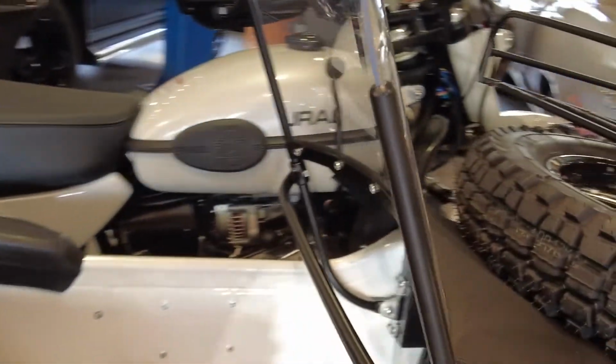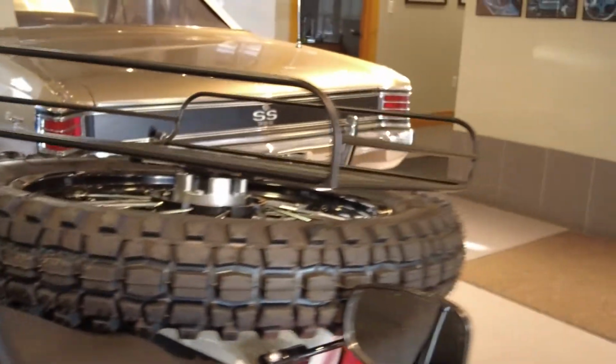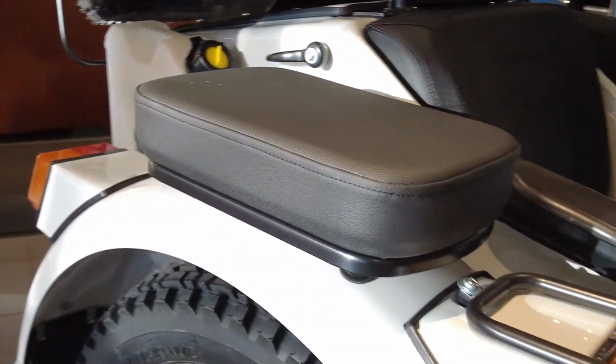So we have sidecar windshield, standard height, clear glass, Cordura apron, sidecar nose spare tire setup. So not only do we have the rear tire, but we have a front tire as well. Next thing is the sidecar fender rack with the pad. Yeah, there it is. Sidecar light guard.